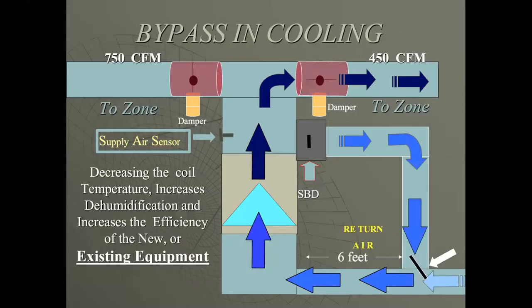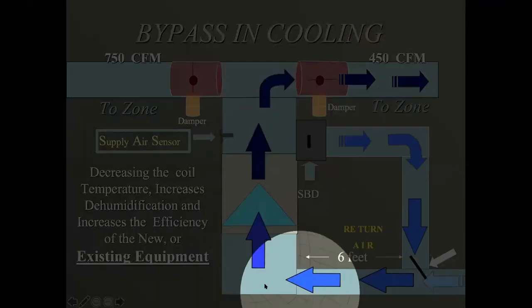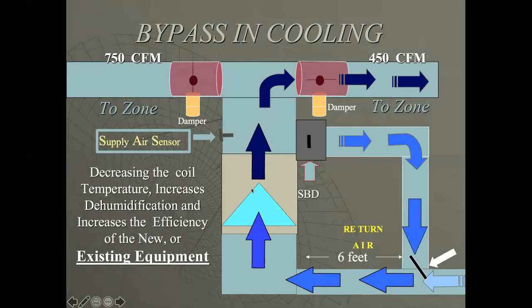So as we bring this bypass air back into the return, like I said, it does some beautiful things with our equipment. If I looked in the cooling mode, I'll take cold air, not needed, bring it through the bypass, back into the return. What did I do to the coil temperature? I dropped it. Okay, so if I have dropped air, I am now dehumidifying like there is no tomorrow. Go take a look at your condensate line. It is no longer a drip, drip, drip. It is like someone turned a faucet on.